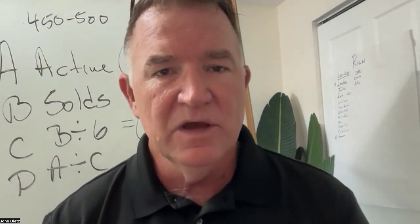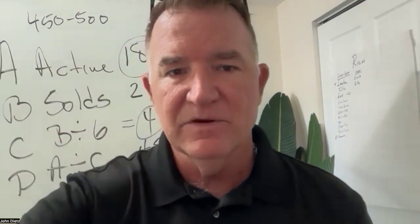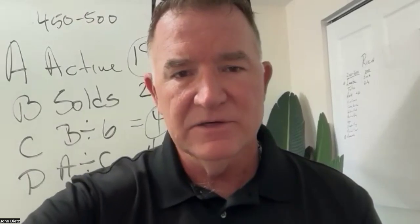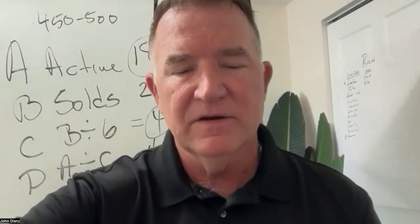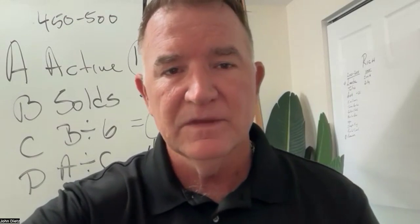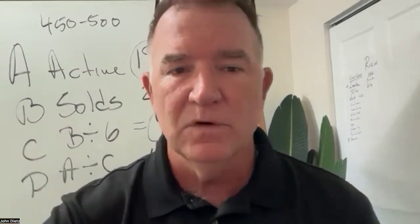So we want to know if this is the pond we're going to go fishing in. How many fish are there? How many buyers are out there every 30 days? In this particular market, there's 4. Now we want to be one of the 4.